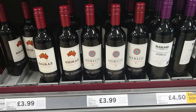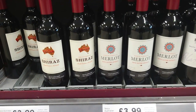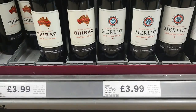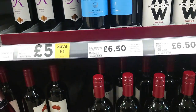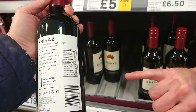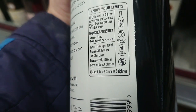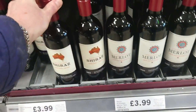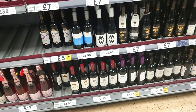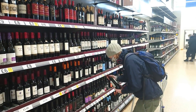If you're a wine drinker, it's got to be said, Tesco is not bad at all for vegan wines. The Shiraz and Merlot there are both vegan. Can we show where it says it, Jason? It's tiny. It's really tiny. Can you see that there? There you go. That's it. So do check, and it's the same with white wines. There's quite a lot of them vegan. So if you're a drinker, check it out.